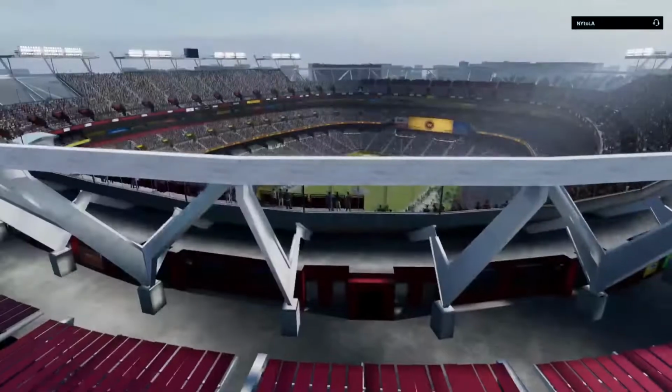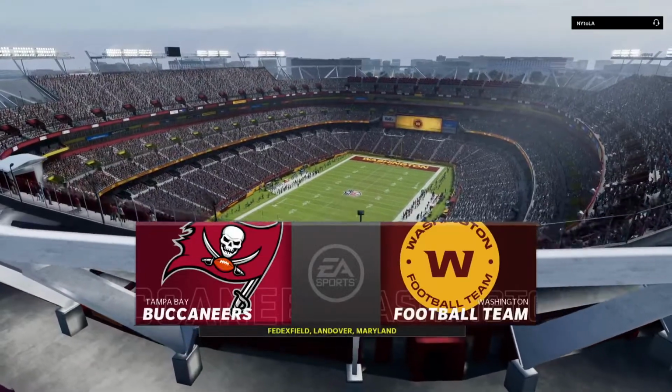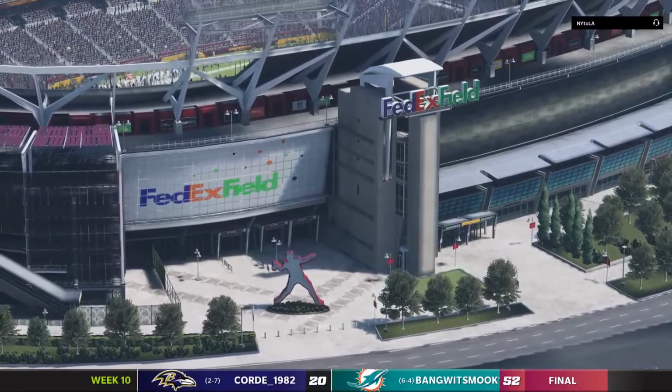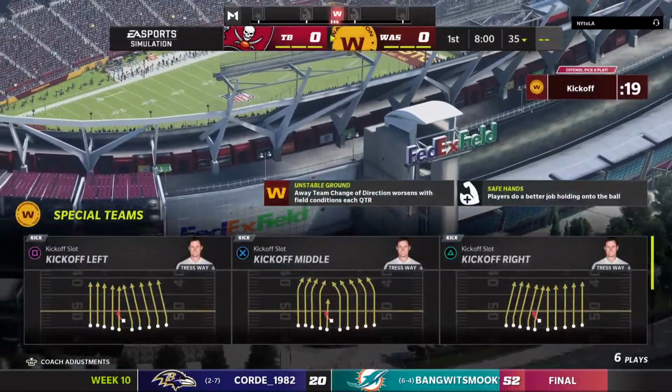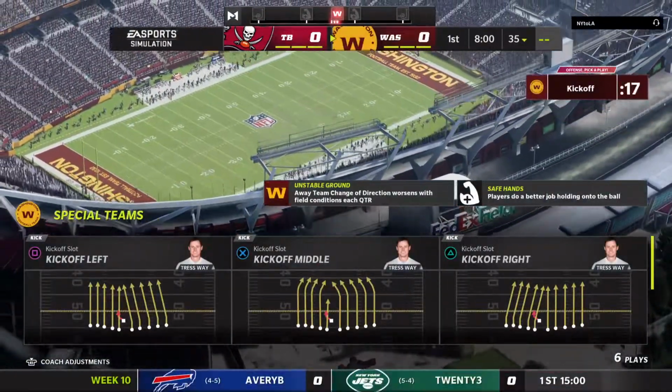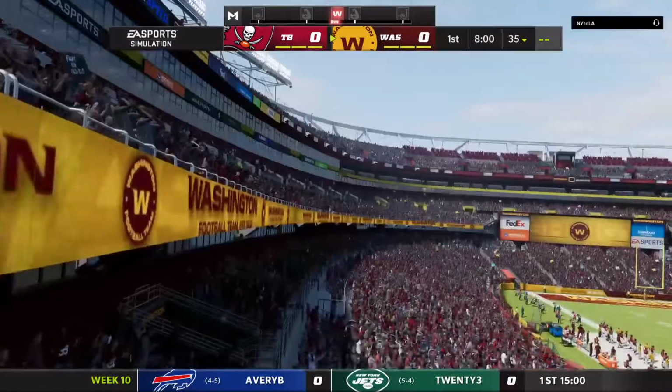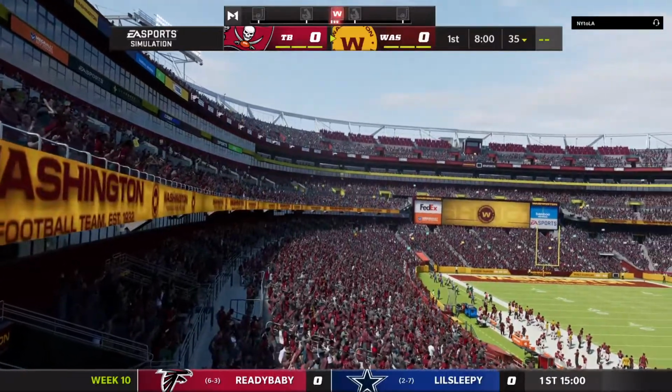The building holds just north of 80,000, and they have come out in very good numbers today at FedEx Field in Landover, Maryland. The enthusiasm for football here on the East Coast is always in the air. These folks are ready as their guys get set to match up with the Tampa Bay Buccaneers.